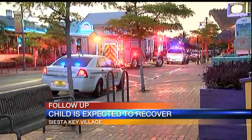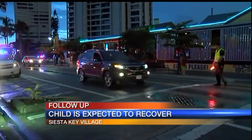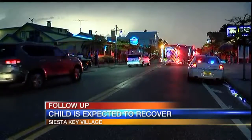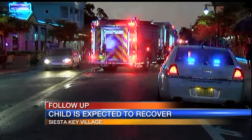A follow-up now on a serious accident in Sarasota County. The Florida Highway Patrol says the child who was hit by an SUV last night is expected to recover. State troopers say a 10-year-old girl was walking with her mother in Siesta Village around 7 o'clock last night when she was hit by a Jeep. The girl was airlifted to a hospital in St. Pete. Troopers say she's being treated for non-life-threatening injuries. No word on whether the driver will face any charges.